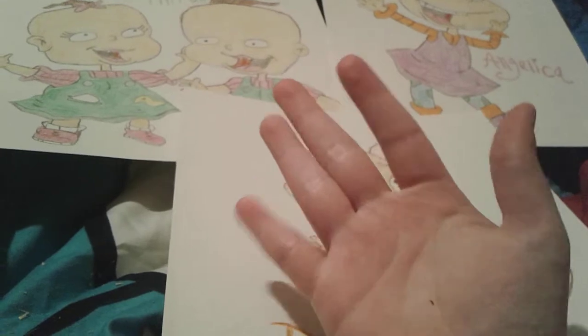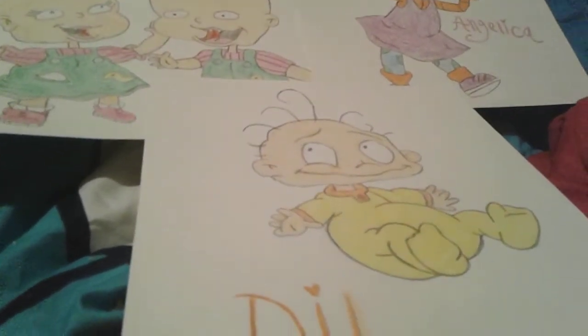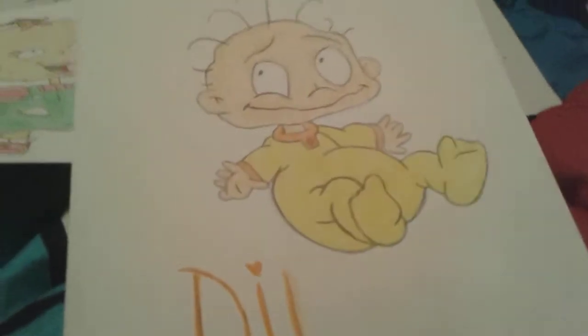You can tell because Lil has a pink bow in her hair, and I made her have 6 fingers. Yeah, 6 fingers. I mean, look at how many fingers you're supposed to have: 1, 2, 3, 4, 5. My hand's kind of dirty because I just made another Rugrats character, whatever. Anyways.